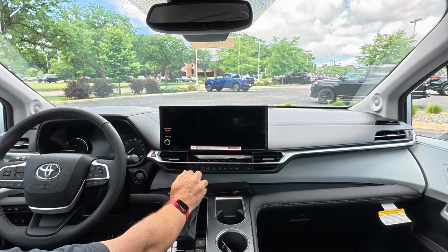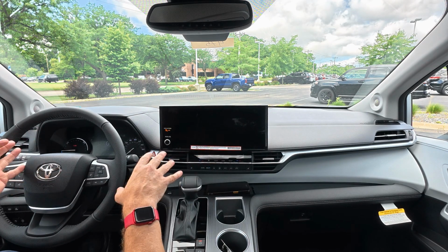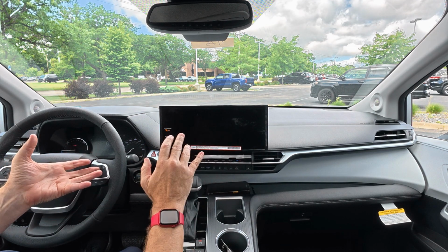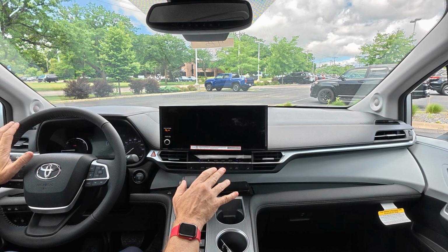The XLE trim for the Sienna is kind of in the middle of the road, and then the way this one's been upgraded takes it very, very close to the limited edition. Just hits all the sweet spots with the niceties that are on here.